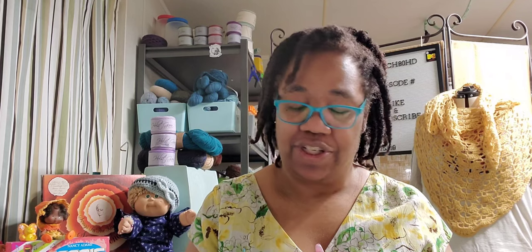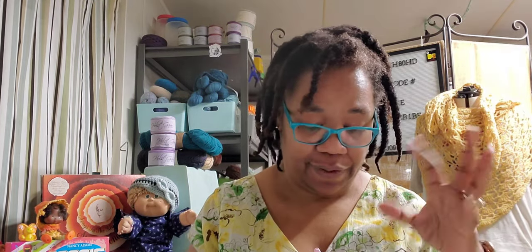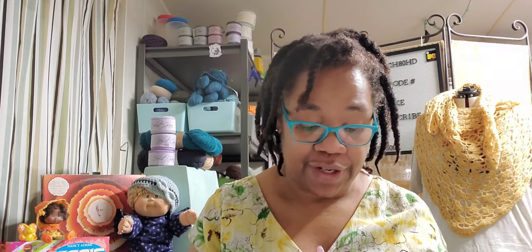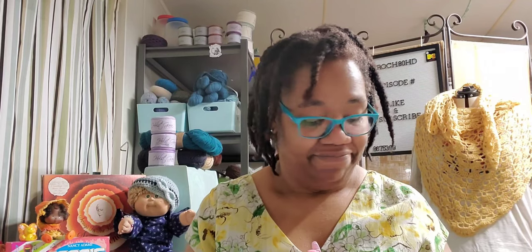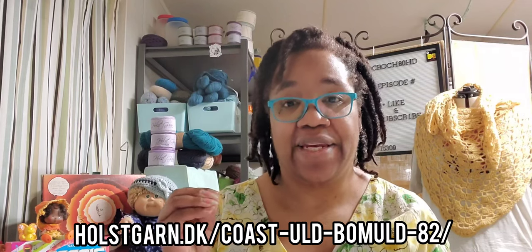So many different sizes, different fits, different colors, different designs, different prints, different yarn choices, different yarn colors, and it's beautiful. It is a simple pattern. If you know how to do half double crochets in back loop only, you're golden, because that is pretty much the entire pattern. I used Holst Coast yarn, which is a blend of wool and cotton. It is such a beautiful fabric that it makes.